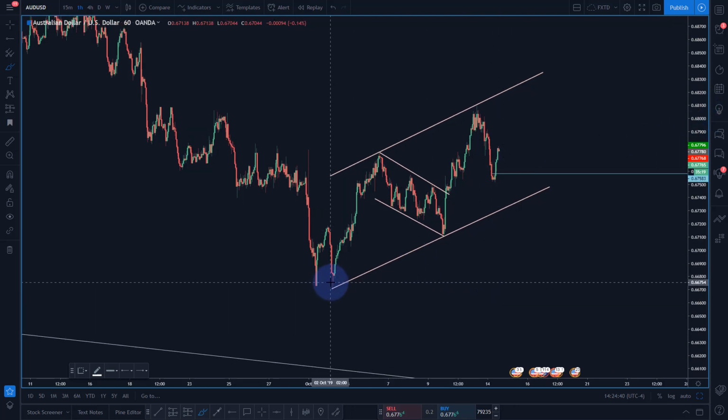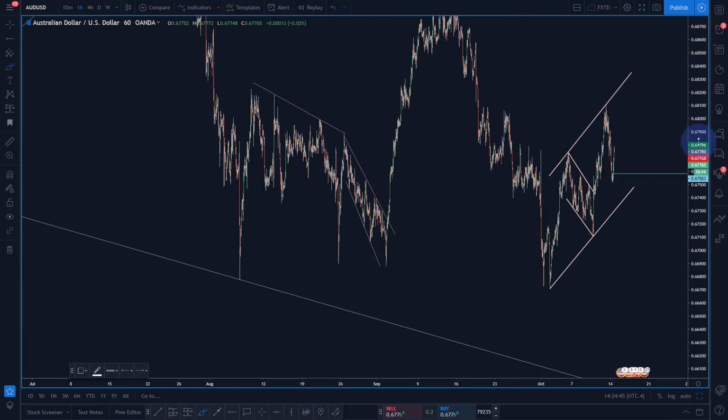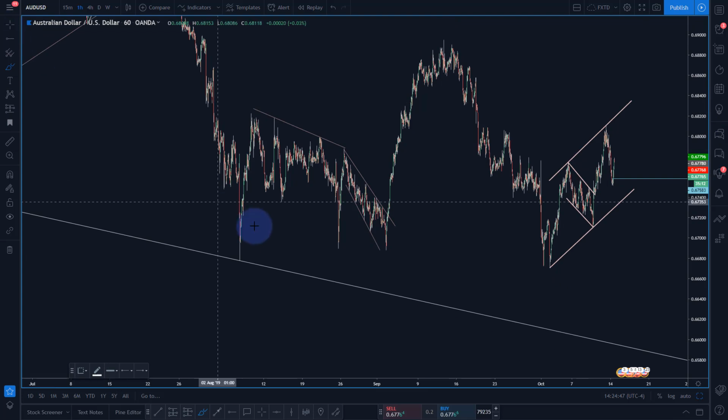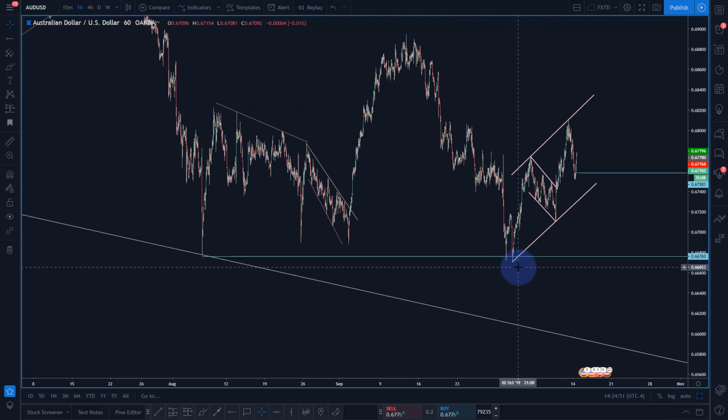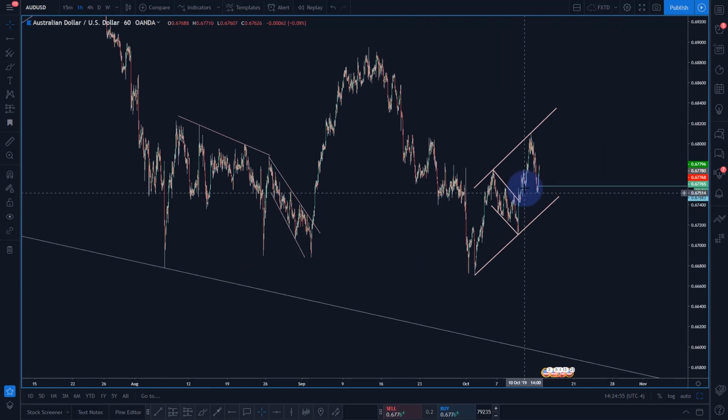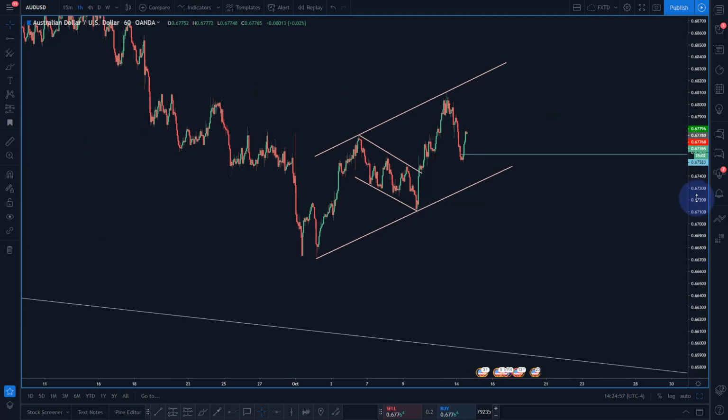This double bottom here, that's a key area. That makes sense. It's a pattern. And if you look at the larger structure, well, actually it aligns really well. So anywhere in that area, a double bottom, doing those makes sense, but in the middle of nowhere, absolutely not.